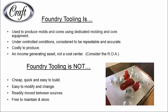Recognize that the tooling is not cheap and takes time to produce. It's typically built to run on a selected group of machines, so transferring to another foundry with another molding equipment may prove difficult and costly. If you want to start an argument with a foundry owner, just ask them about the cost of storing tooling.